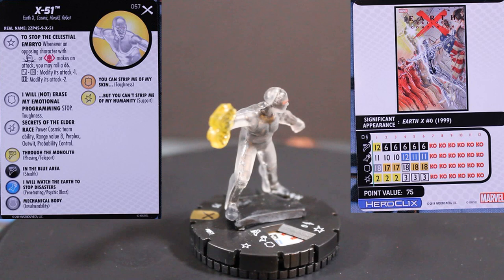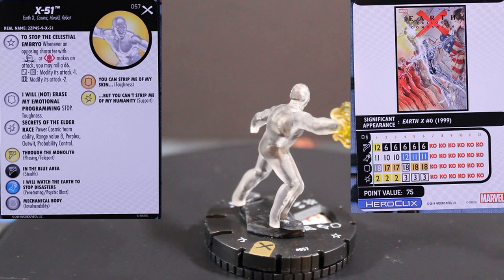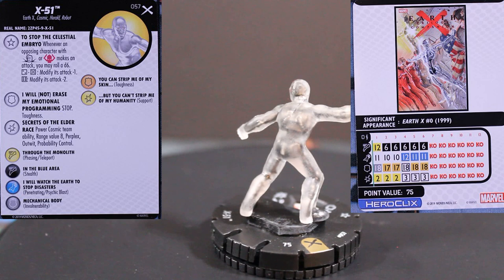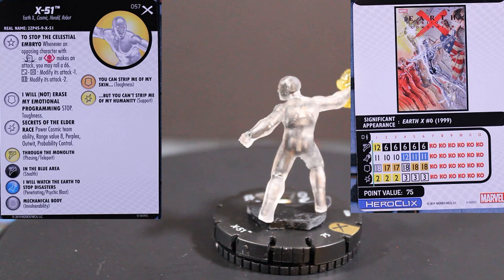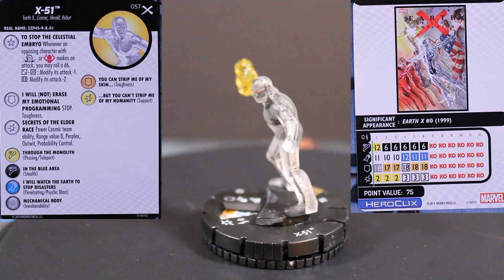So he is 75 points, starts off with a 12 movement with phasing teleport, 11 attack, 18 defense with invulnerability, and 2 damage with support. On his stop click, he has a 6 movement with stealth, 12 attack with psychic blast, 18 defense with the special, and 3 damage with the special. For 75 points, this guy is pretty good. Cosmic is a really good keyword. Robot's not bad. And Earth X and Sealed will be really good.